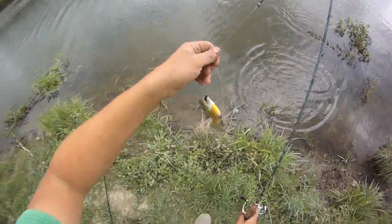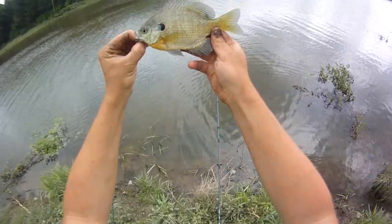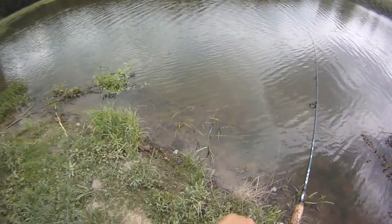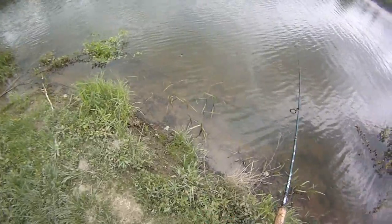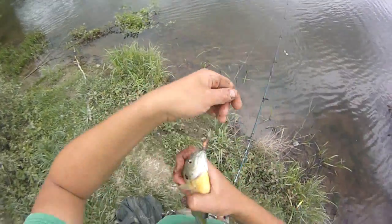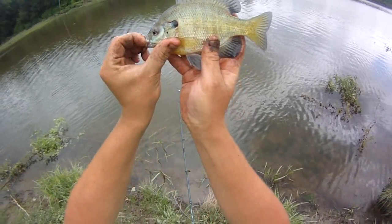There's a little bluegill. Oh, 7.5. They pretty much always get snagged up in the structure, in the junk. That's why I hate the beavers being here. They leave way too much of it around. And these gills go straight for it once they know they're hooked. Another, I don't know, 6, 7 maybe.